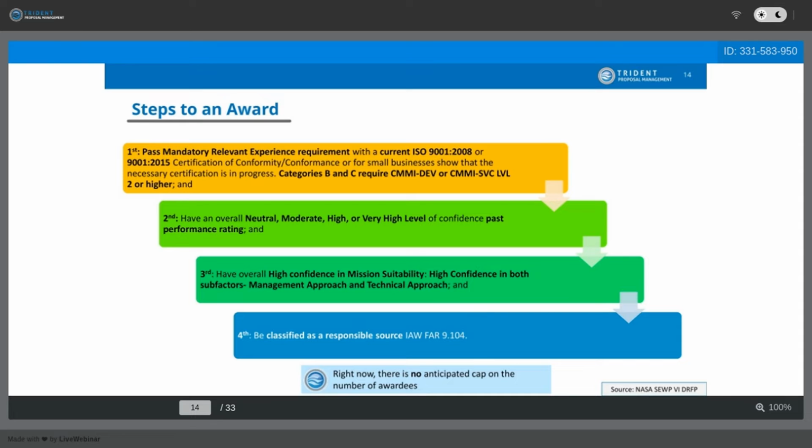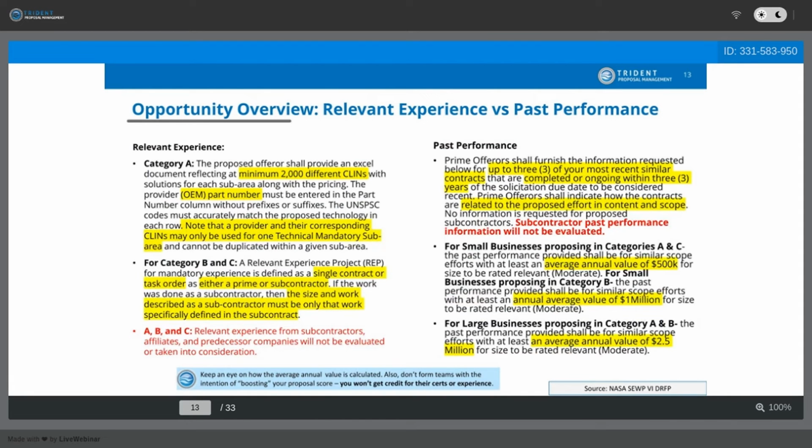I know you touched on it, where you're not going to be able to submit experience of your teammates. And this is something that I really want to make sure people understand because on previous scorecard-based evaluations, it might have made sense to form certain teams so that you could earn more points, right? So if you had a certain amount of projects or certain projects that you wanted to put forward as the prime, and then your teammate had another one to qualify, forming a partnership for the purpose of boosting your proposal score might have made sense. You can't use any of your teammates' experiences for these volumes.